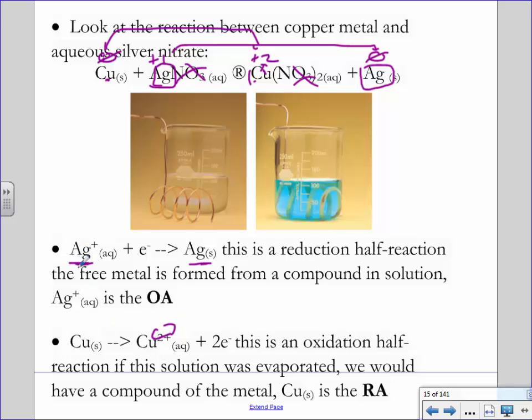So see how right here, this silver turned into silver solid? Well, I know that for silver to go from +1 to 0, it had to gain 1 electron. Well, literally, that's what I'm showing right here. Here is the silver gaining an electron. You know how in our first unit we talked about writing energy either in the reaction or out of the reaction, either as a product or reactant? Well, I'm doing the same thing here now with electrons.